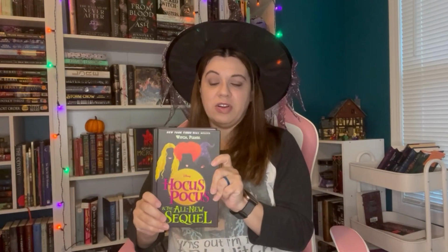And of course, no witchy reads list would be complete without a little bit of Hocus Pocus. This is Hocus Pocus and the all new sequel. I read this one. I would say I loved the retelling of Hocus Pocus. I wish they would have sold it separately because I was not a fan of the sequel, but I did like the Hocus Pocus, just being able to read the movie in a book format. It is a fun cover, so I did have a lot of fun reading that one.